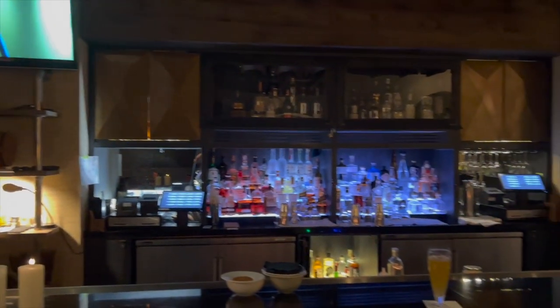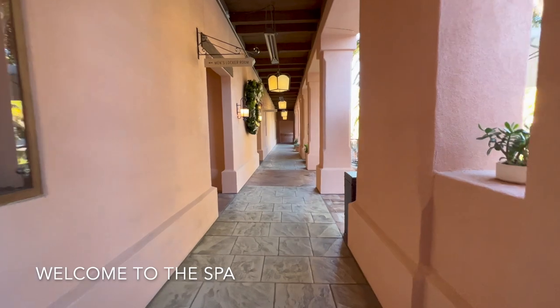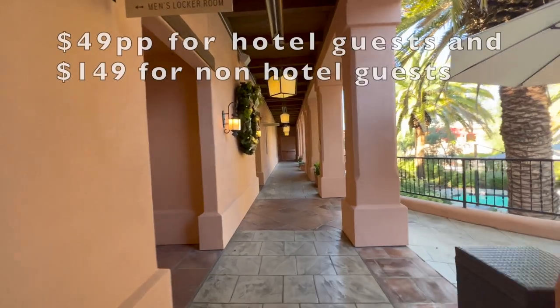Beautiful bar and restaurant serving all the best wines from Sonoma and Napa counties. Okay, let's move on to the absolute best part of our Fairmont experience, the spa.